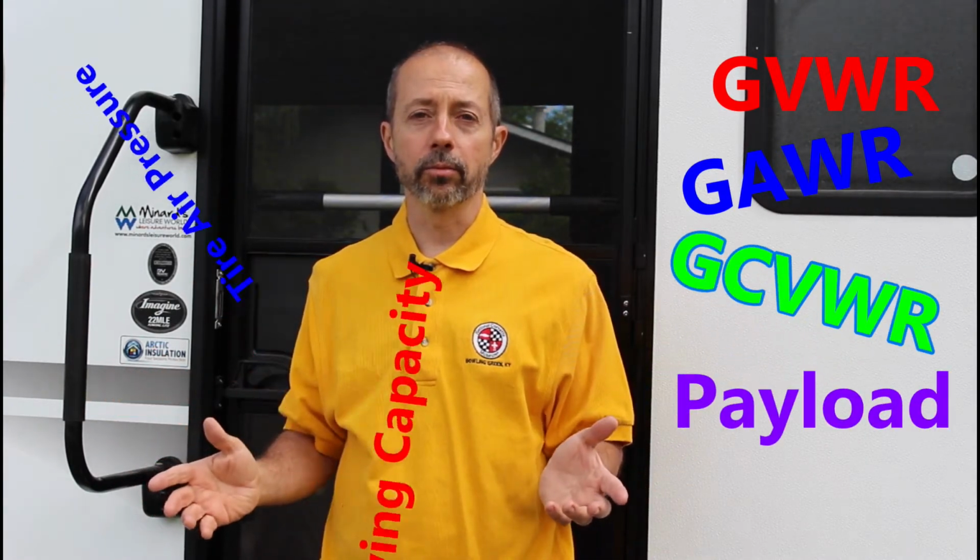GVWR, GAWR, GCVWR, payload, towing capacity, tire air pressure. And finally, when we understand what it all means, we can verify if our rig is within the safe limits determined by the vehicle's manufacturer.